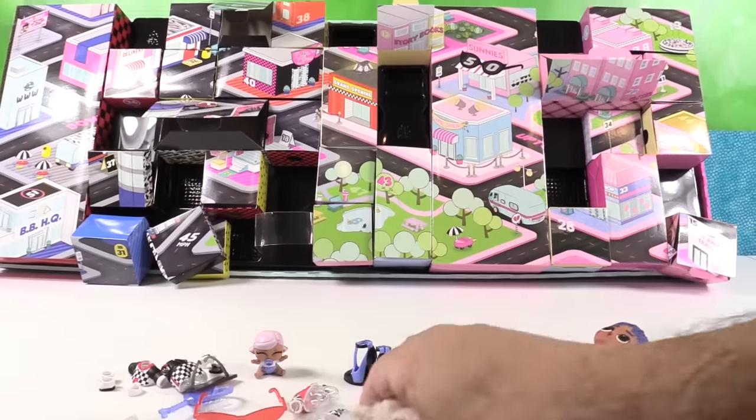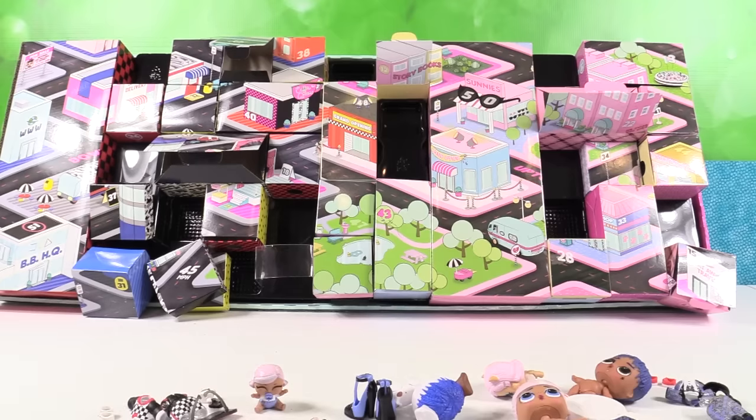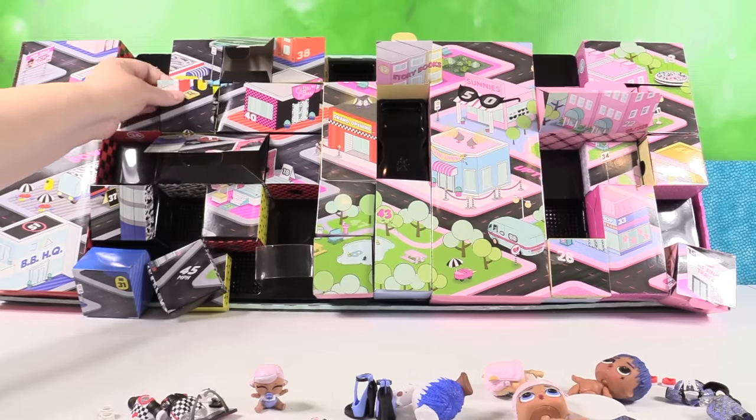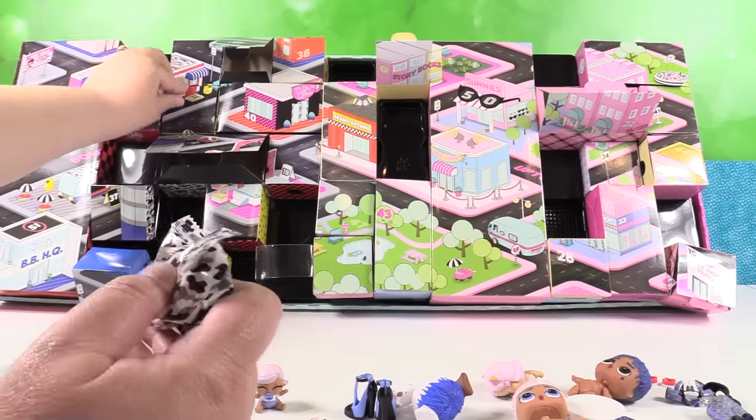Okay. Now we are moving on to... I feel like this somehow got off. Hopefully you guys can see everything okay there. Okay. Where are we at now? We're opening the lid of box 32. So there is the lid. I'm going to put that back in.